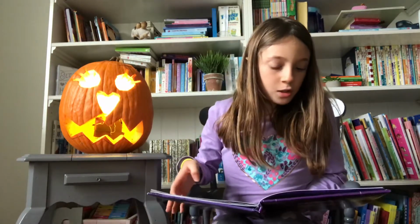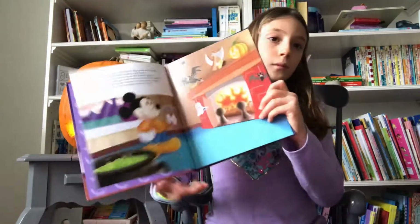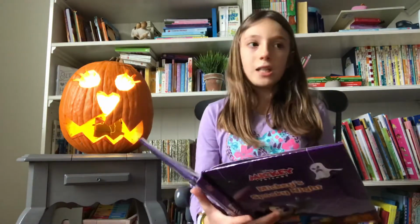Mickey Mouse looked around his living room with pride. It was decorated with ghosts, spiders, and bats, and a jack-o'-lantern smiled at him from his mantelpiece. "I'm going to have the greatest Halloween party tonight," Mickey said to himself as he tacked one last fake cobweb onto the wall. "Now it's time to make some good snacks." Super spooky. I love how he decorated it.